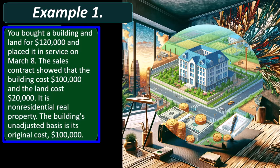So it is non-residential real property. The building's unadjusted basis is its original cost. So this is the first thing to note: if we buy real property, real estate, then we usually pay one lump sum, in this case $120,000, but we're buying kind of two things that we have to put on our books in terms of the fixed assets. We have the building part and the land part.